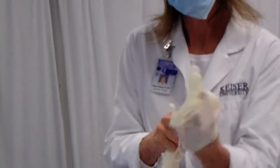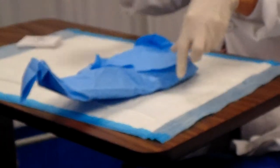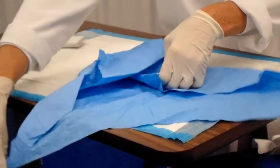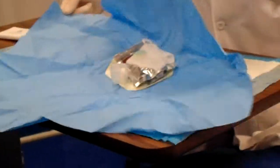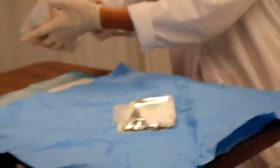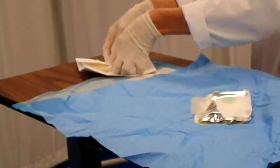And make sure when I'm opening the kit that I'm not doing any contamination. The first thing I see is my sterile gloves. I put them to the side. I will open my package to create my sterile field. My bio patch is inside. Now, I will open my sterile gloves. How you doing, Miss Cooper? Patient said she's doing fine.